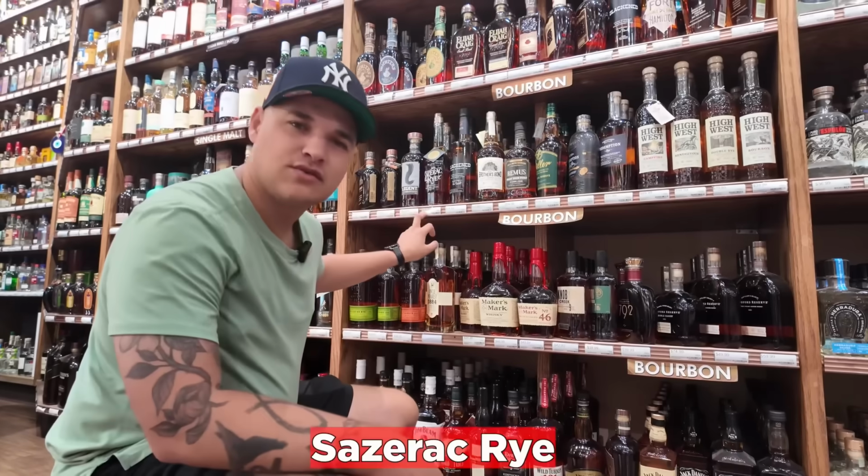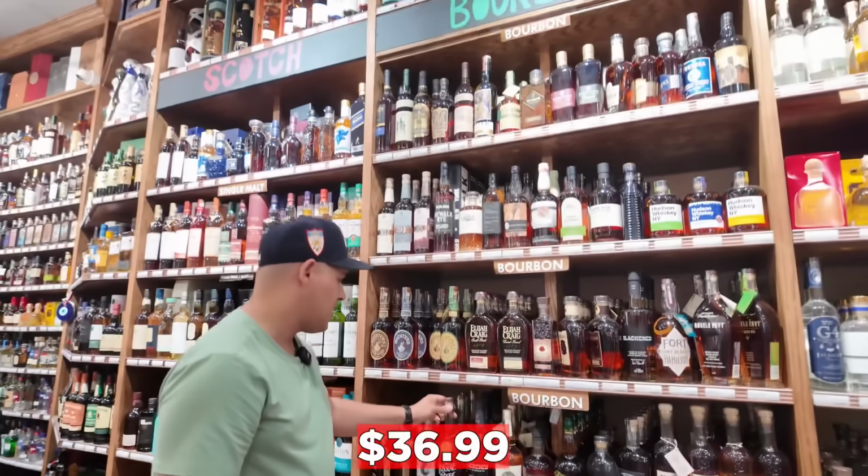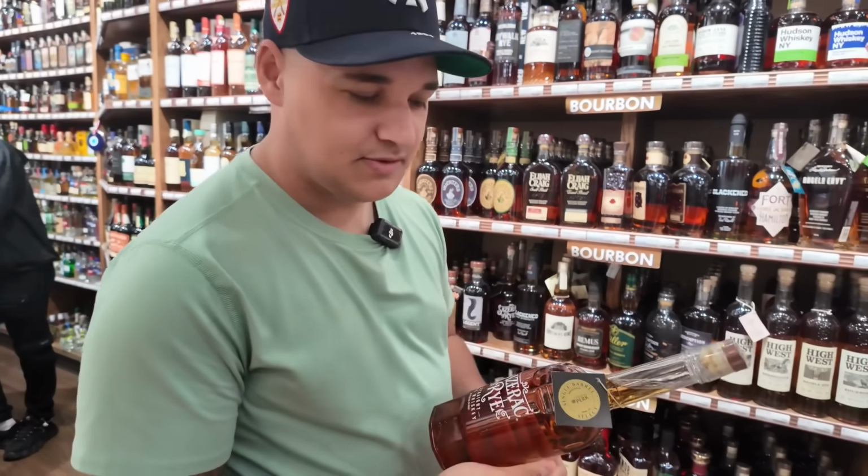Sazerac Rye, 30. See, that's crazy. That's actually really cheap for Sazerac Rye. It's normally way more, especially what we've seen. This is a single barrel. $36.99 for a single barrel, dude, that's actually insane.